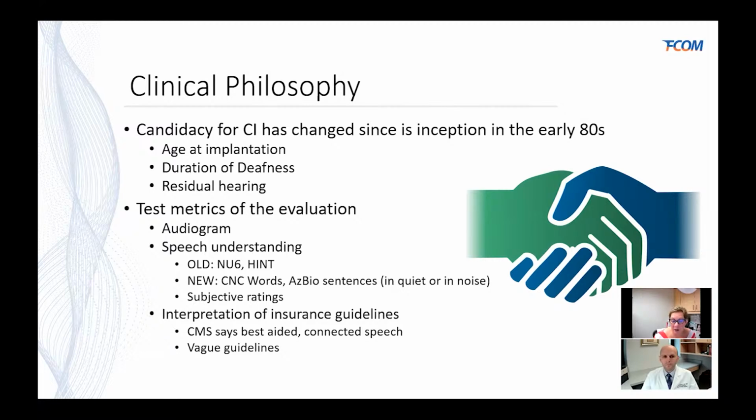The other thing that is really important to be on par with your physician and audiologist is the interpretation of insurance guidelines. CMS or Medicare says that you need to have best aided connected speech scores. They don't talk about whether those speech scores are presented in noise, or what loudness level they're presented at. It doesn't say what best aided is.